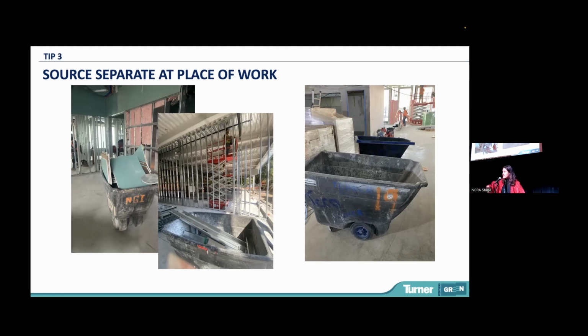They're gonna have to pick it apart and throw it in two different bins if you want it to get source separated. Versus if you just have two bins at the point of work, all they gotta do is tip that bin into that specific bin, and there's no additional double handling that needs to take place. So getting really specific about source separating at the place of work is gonna be really important to this journey as well.